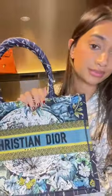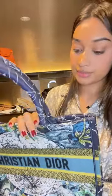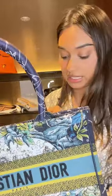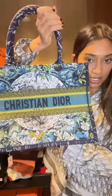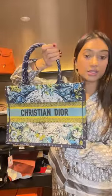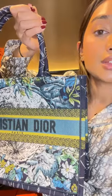The price of this is amazing. Do you guys want to know the price of this one? Are you ready? Now, this one is a medium. Let's get you the price. $2,619.